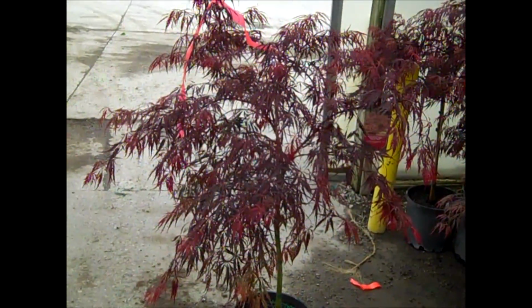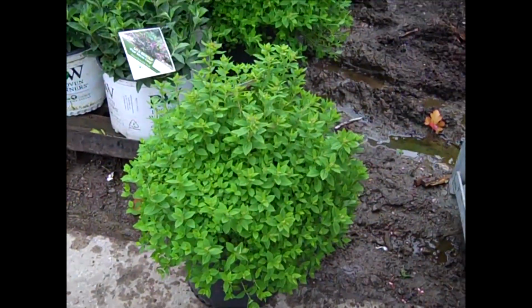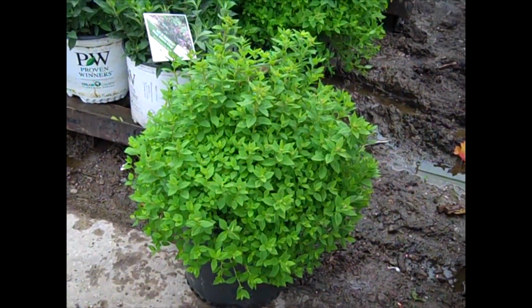The foliage just came out. They got that fresh foliage to them. Nice value. Okay, I pulled one of these off to show you. This is our 3-gallon Spirea Little Princess. And again, an exceptional value on that.